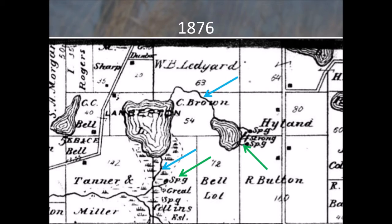A creek runs from the north shore of Button Lake and feeds into Lamberton Lake. The blue arrow above the lake, C. Brown, is Lamberton Creek, the first part of it. The next blue arrow shows the creek leaving Lamberton Lake at the south shore. Then it turns west through the Tanner and Miller parcel. This is a continuation of Lamberton Creek. The southern shore of Lamberton Lake, around the creek there, are wetlands. Drawings of plants in the map there indicate that might be a swampy area or wetlands.